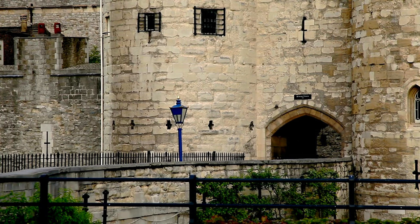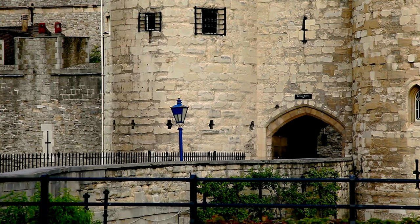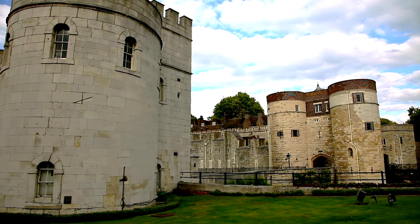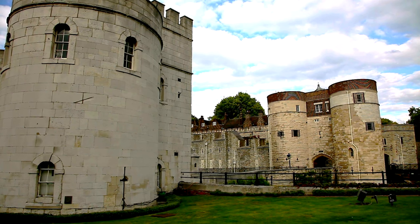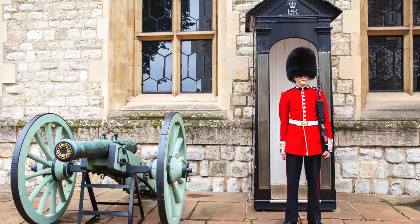This monument is a living piece of history that has evolved through the generations. It has witnessed the best and worst of humanity, from the splendor of coronations to the plotting within its walls that has shaped the narrative of the British Isles.